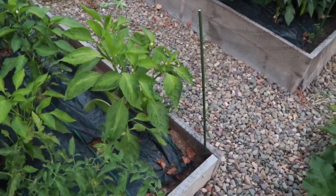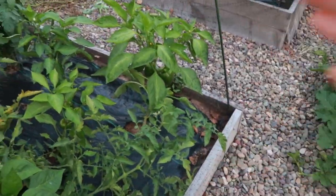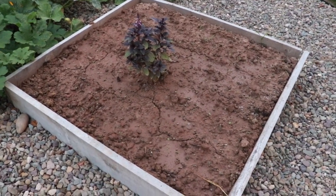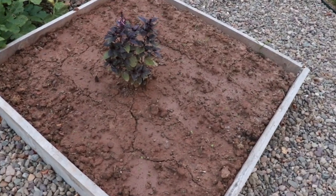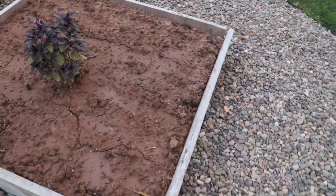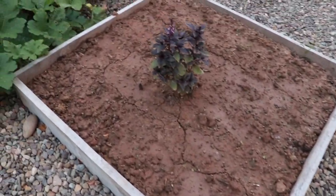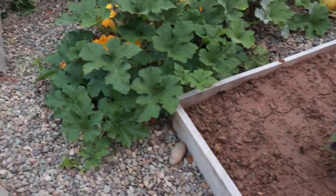Ooh, these bell peppers I started from seed, and I thought they were not going to make it, but then they came around, and I'm pretty happy. Here we've got the carrots that I planted, and I did that in another video for prepping for the fall crops. My strawberries, they're coming around. I'm happy they're coming around.